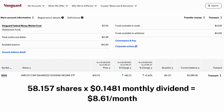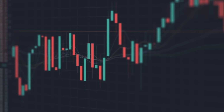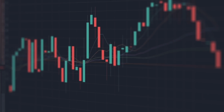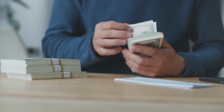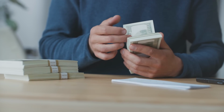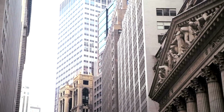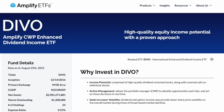DIVO is an actively managed ETF of high-quality, large-cap companies with a history of dividend growth along with a tactical covered call strategy on its individual stocks. DIVO is strategically designed to offer high levels of total return on a risk-adjusted basis. This ETF pursues income from two different sources, which are the dividend-paying stocks that it holds and by opportunistically writing covered calls on these stocks. DIVO also aims to be less volatile than the overall market. Dividend and option income may provide lower share price volatility versus the overall market during times of broad-based market declines.